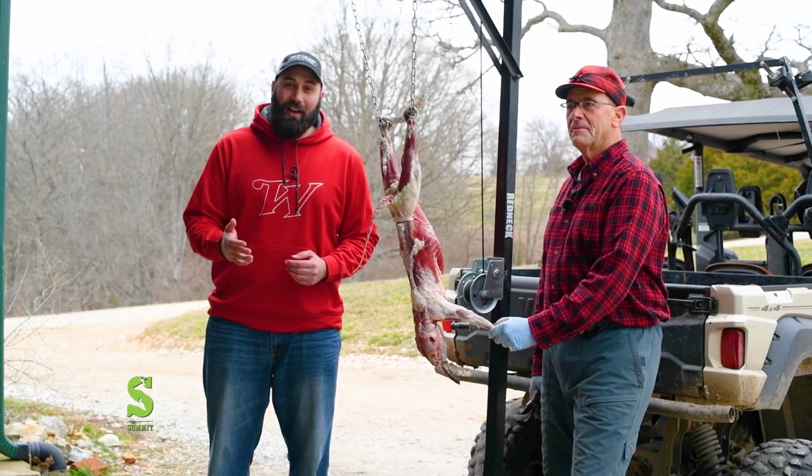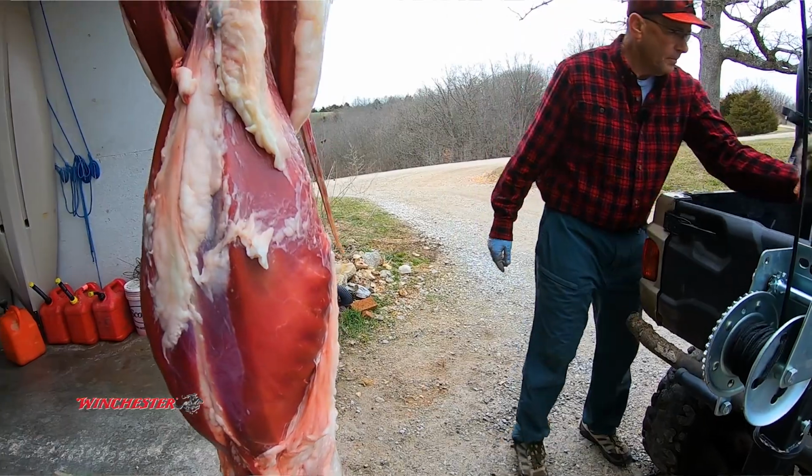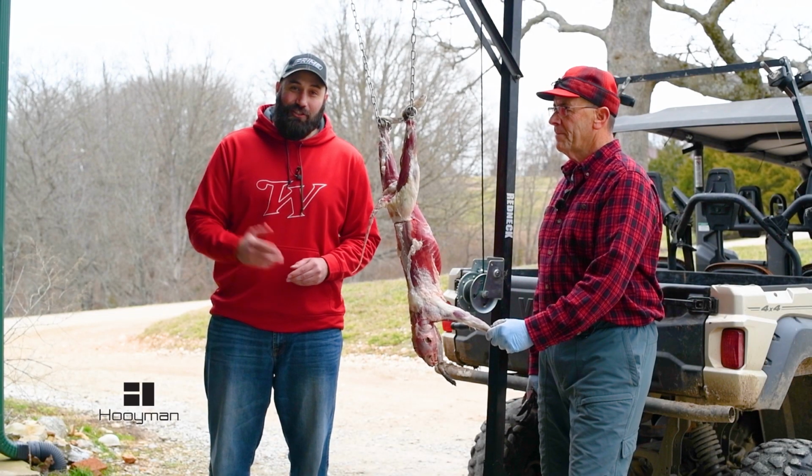Bill's removed the raccoon hide. It's ready to be sold, get a couple bucks out of it, but that's not the end. Bill's gonna show us how to remove the meat, and we're gonna be heading to the kitchen soon.